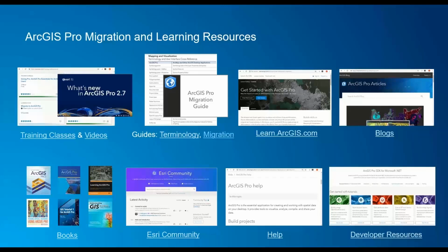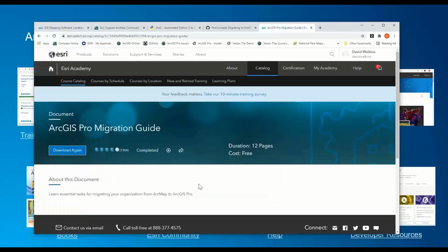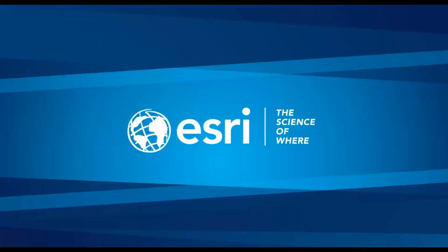So just one last thing I'd encourage you to do is, as you start your migration course, go to the Esri Academy and download this ArcGIS Pro Migration Guide. This is a 12-page document that goes through a whole bunch of resources, classes, many of them free. Actually, most of them are free, and it'll get you started in the right direction. So please go ahead and do that, and that should get you kicked off in the right way. And with that, I think I'm going to turn it back to Mark.